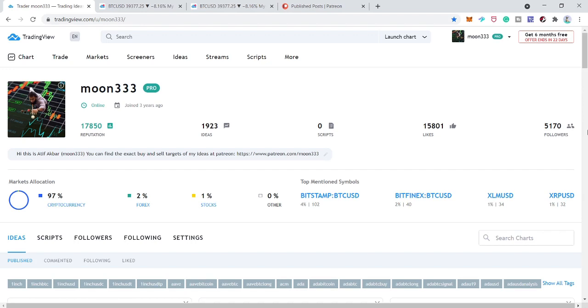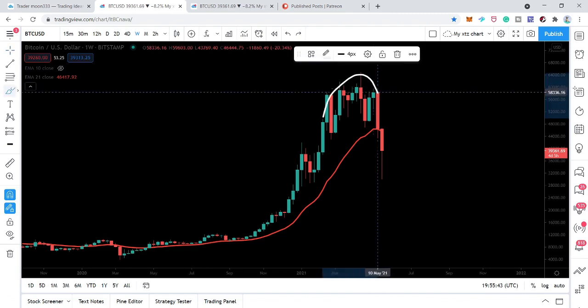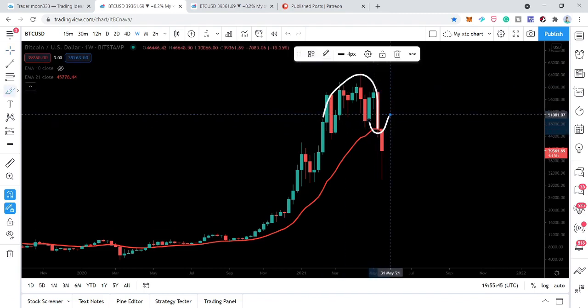For a long time, we have all been waiting for the EMA 21 weekly on the Bitcoin chart to be retested as soon as possible for a firm rally. And here we can see that finally the price action of Bitcoin retested this EMA 21 weekly, and we had, in fact, the closing above this EMA 21.